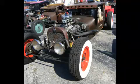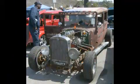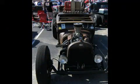This pickup is well done. Note the 1950s white walls. Some of the cars are purposely rattier than others. Interiors could include kitchen chairs or signs for door panels. Lots of fun details on this chopped sedan. Note the luggage in the luggage rack up top.